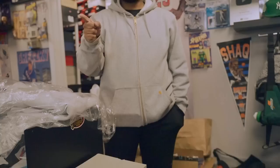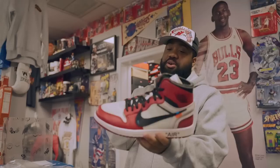You missed one shoe, probably the biggest. I missed a few shoes. Nah, this one shoe, it's the best shoe that came yesterday. Oh yeah, of course. Boom, OG all, pristine condition.